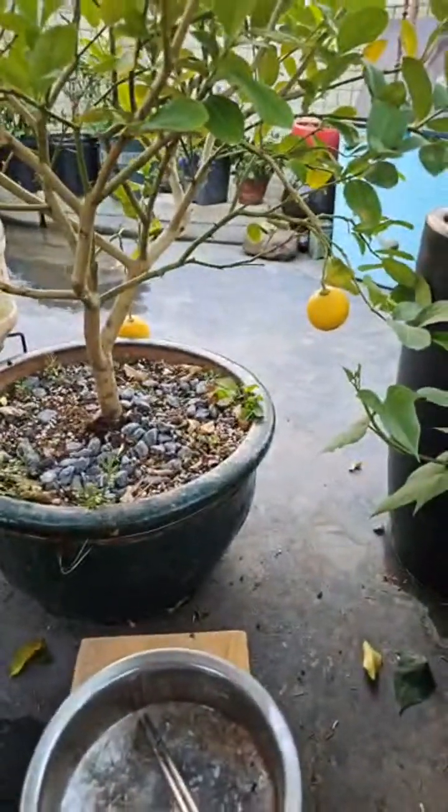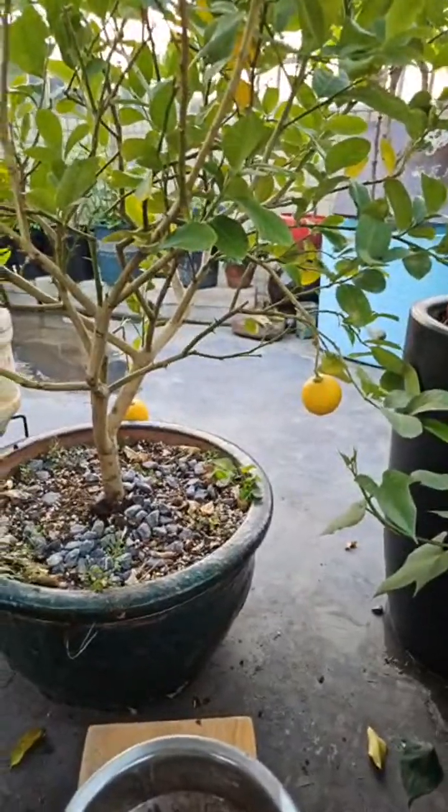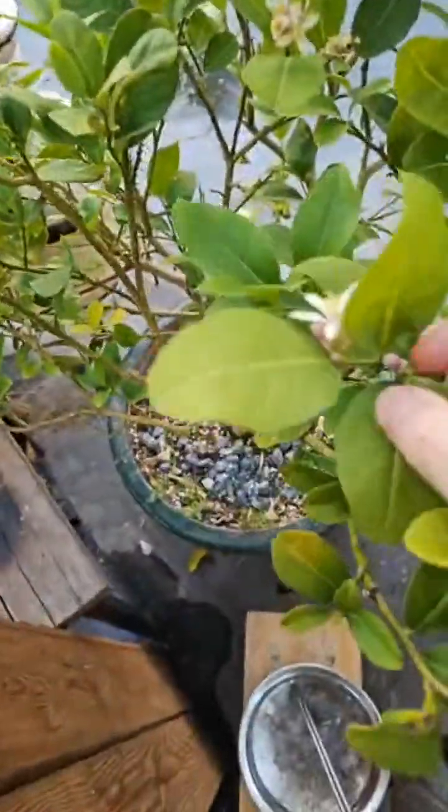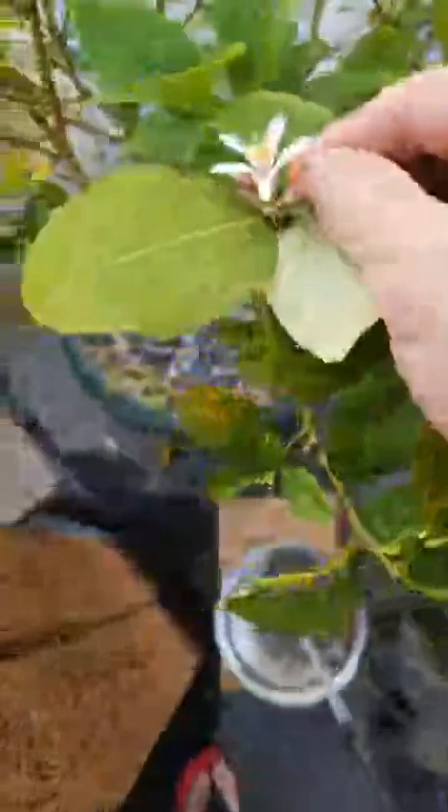Yeah, both those lemons are ready to go. Right you are. Right you are. Look at these little buds. They're amazing. They smell like lemon, too.